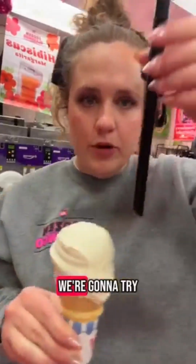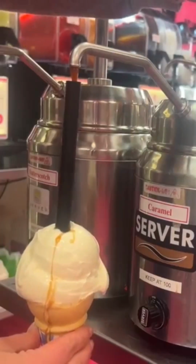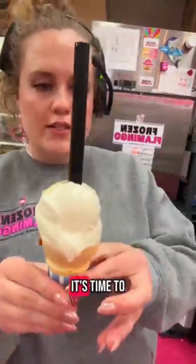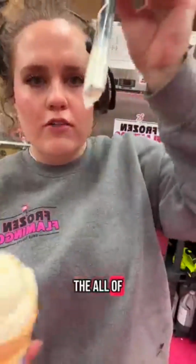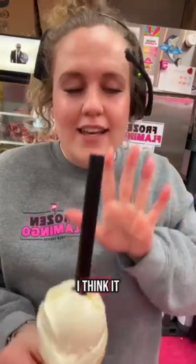Now, since we're here, we're gonna try our shake straws. Okay. So then it's time to take it out and hand it out to the customer. See, all of the caramel is in the straw because there's nothing in there. I think it sounds easier than it is.